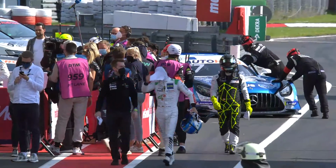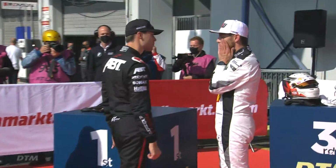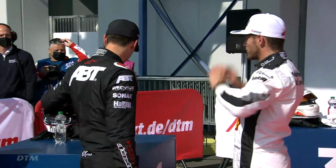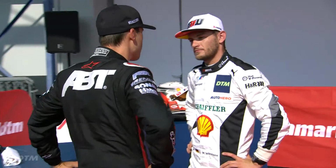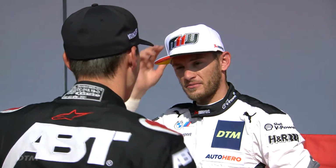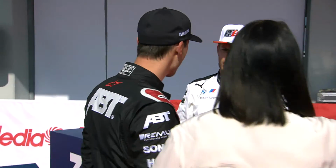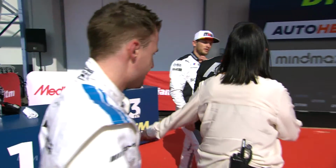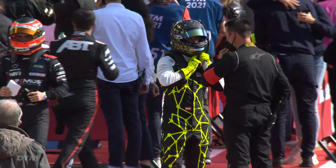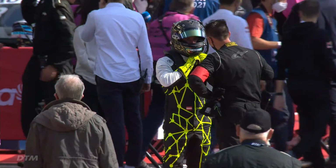Very good performance again from Philip Ellis as well. He's been one of the pole sitters this year and has been, again, a pretty consistently good qualifier. Didn't have a good qualifying last time out at Zolder, but other than that, he's been in the top 10 every single time. And Philip will be certainly one to watch. 0.2 of a second to find, but we'll see what the race pace is like. There's the very eye-catching race suit of ex-Formula 1 racer Christian Klein.